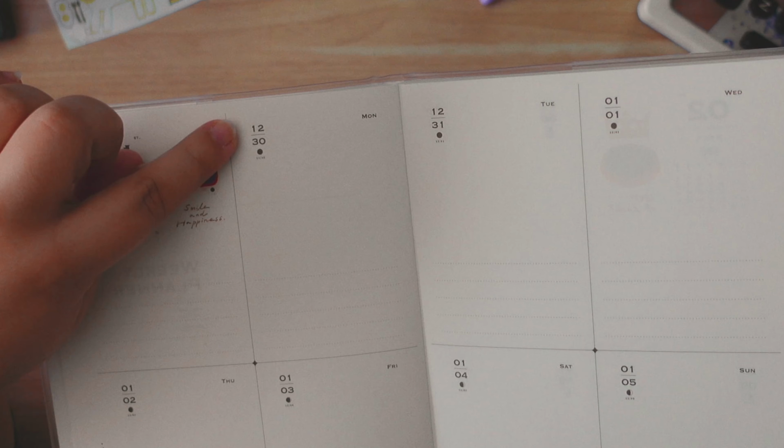I'll probably end up recording this in two parts, but I honestly couldn't wait to open this package. This package is from Pinky Elephant, and it is my Hours Studio Journal. I'm so excited. So I figured I would open it with you, and later on I do plan on doing a full review, similar to how I did with the Take a Note, because it's the first time I ever lay eyes on this journal in person.